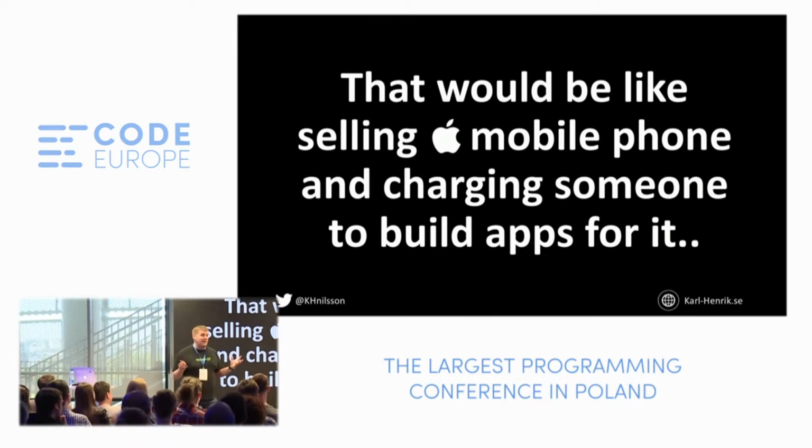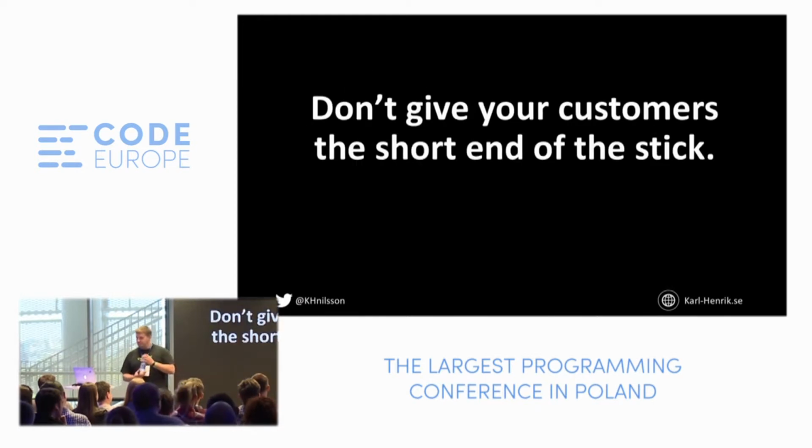I mean, this is like selling a mobile phone and then asking people to pay money to build apps for it, right? Who would do that? So what we're trying to say really is, don't piss on your customers. They're the reason you have a job.